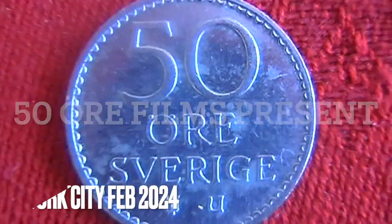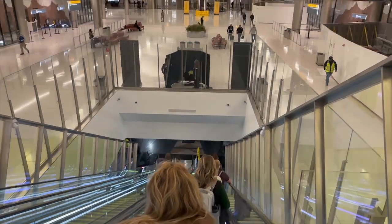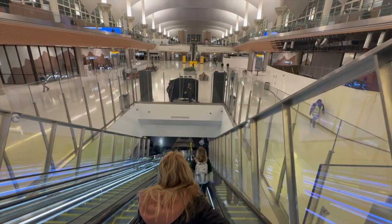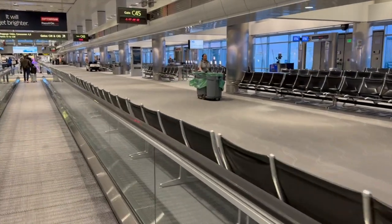Headed to the Big Apple, New York City, for the Innovative Schools Conference. Denver International Airport has undergone a series of renovations that improve the flow through security and take it directly down to the trains and into the terminal faster than it has before.